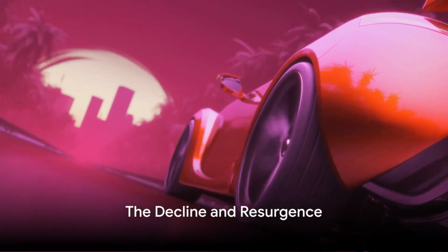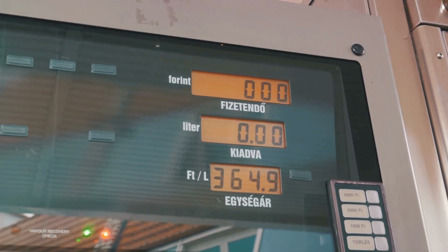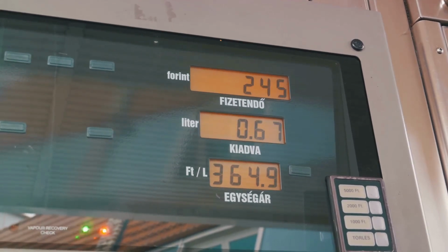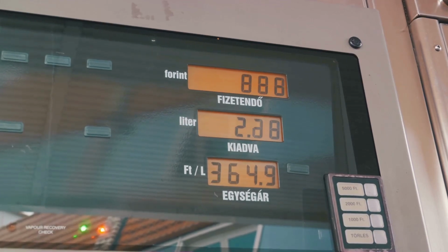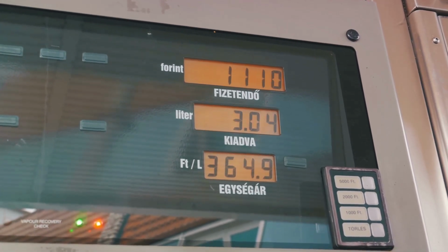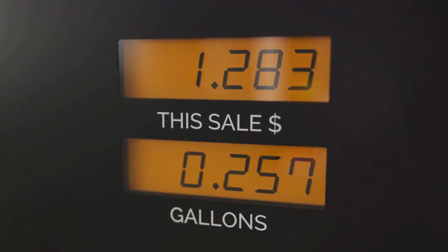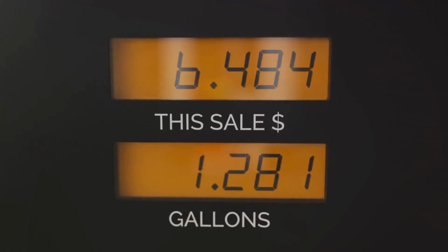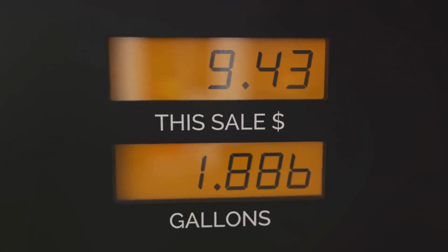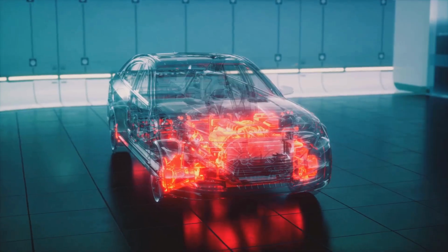However, every high has a low, and the muscle car industry was no exception. The late 1970s and early 1980s were challenging times for the muscle car industry. Several factors came together to bring about a decline that seemed almost inevitable. The first of these was the oil crisis. As fuel prices soared, the gas-guzzling muscle cars, known for their powerful engines and not their fuel efficiency, became less attractive to consumers. Then came the increasing regulations.